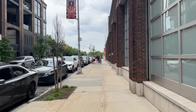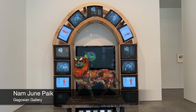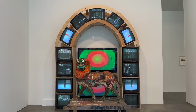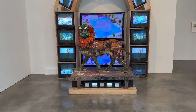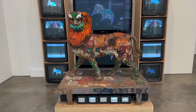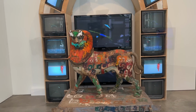Our next stop is going to be Gagosian Gallery to see an exhibit by Nam June Paik, or I should say works of Nam June Paik. If you're not familiar with him, he's a Korean-American artist that is considered to be the founder of video art, so very important. The exhibit is titled Art in Process, and it's a two-part survey of works spanning his career from 1932 all the way to 2006. So honestly, it's kind of a mini retrospective, which is very cool.